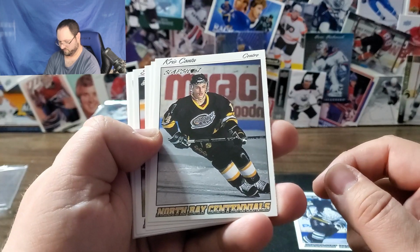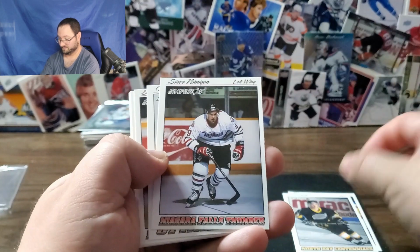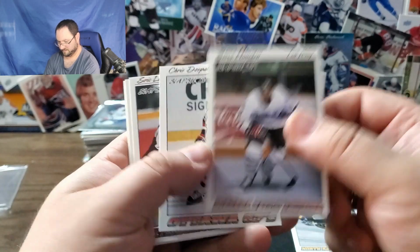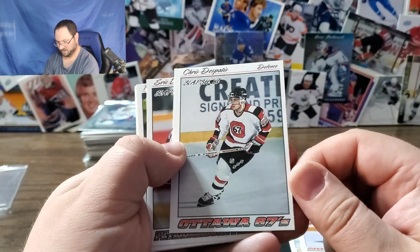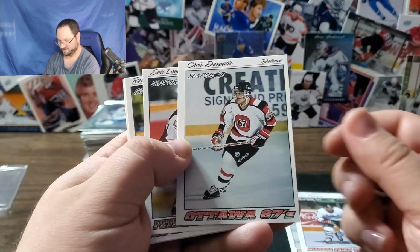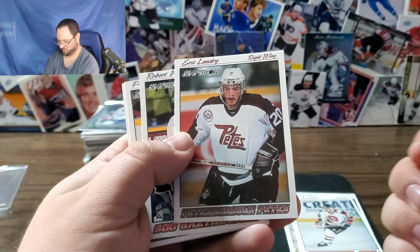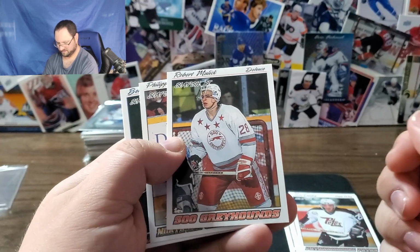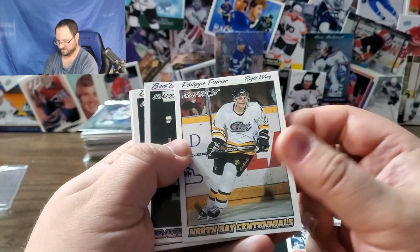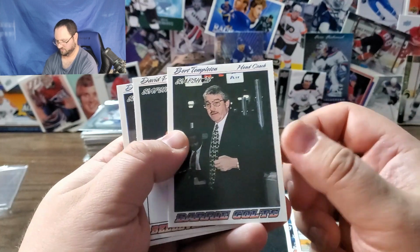Cantu, North Bay Centennials. I remember that team, North Bay Centennials. That's going back a ways, wow. And Niagara Falls Thunder. Depati? That's what it looks like to me. From the Ottawa 67s. Eric Landry. Peterborough Petes. Mullock, from the Greyhounds. Philip Poirier from the Centennials. Templeton, it's a head coach, Barrie Colts.